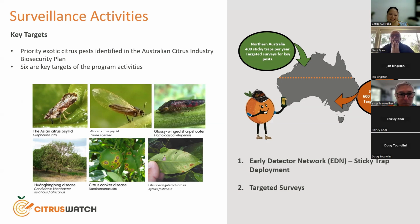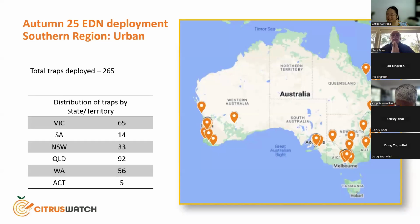We do that twice a year, once in autumn and once in spring. So we're just wrapping up our autumn surveillance now, and then we'll be sending out new kits in September for the October campaign. This season, we've sent out 265 traps in the southern region. We aim to send out around 500 across the entire nation, and that includes industry as well. We do put traps out in orchards and in nurseries such as Gary's.